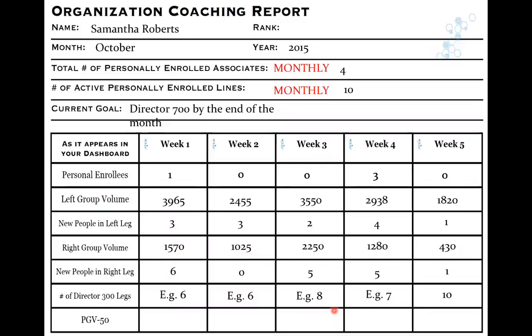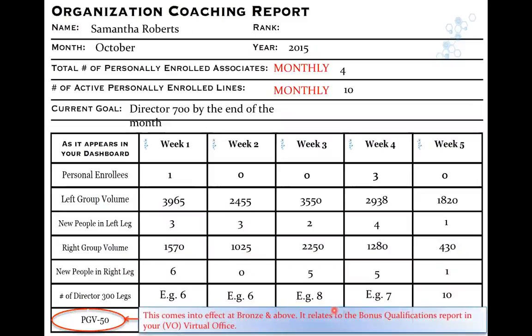So here we are looking at a completed filled-in report. That personal group volume was the last one. This really just comes into play at the bronze level and above. You just need to make sure that in the qualification, at least 50% of your volume comes from more than just one leg. Which is pretty much going to happen as you build your business anyway. You want to just make sure that as you build your Director 300s, that's going to help you to do that.